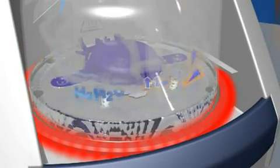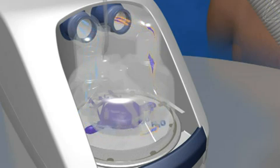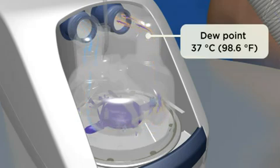The water is warmed by the heater plate, creating a high concentration of water vapor in the headspace. As air flows through the chamber and collects this water vapor, it is warmed and humidified to body temperature and humidity. The air leaving the chamber is regulated to a dew point temperature of 37 degrees Celsius, the optimum for humidification therapy.